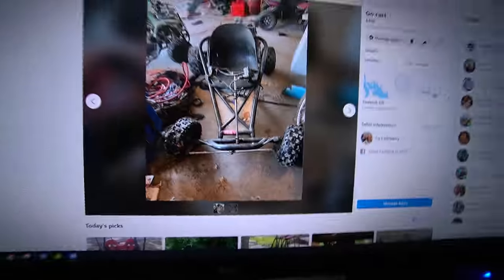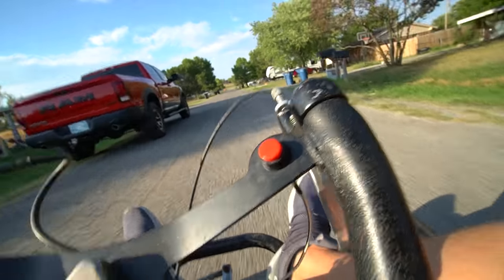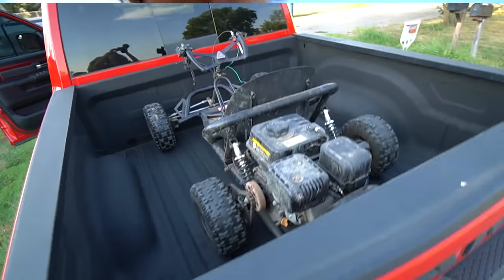I found this little go-kart here. It's got an engine on there. This might be a perfect start for our build. This little go-kart was a little bit sketchy, but it was pretty close to what I needed for this project. So I bought it. I think this will do. Oh my gosh, what have I done?